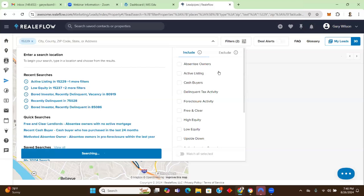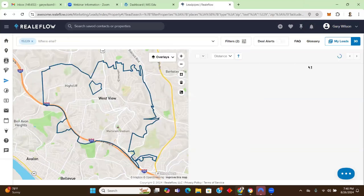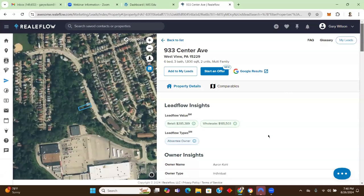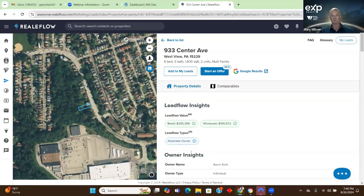So the very first one of the properties that I just got results for said it was an active listing. So I think if it's active in the MLS right now, it'll show up that way. Correct, you're right. But like this one here is not actively listed. You can see in there, lead flow types, it's not actively listed. Otherwise, it would say actively listed under lead flow types. So I think your idea is a good idea, Mike.